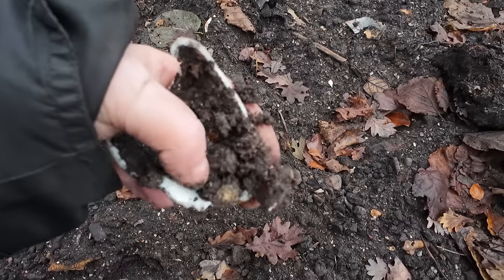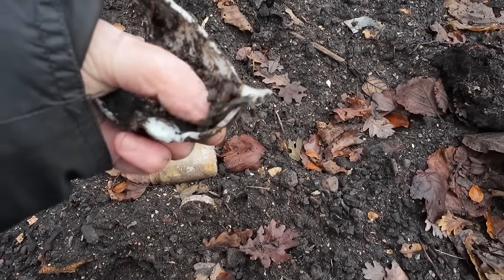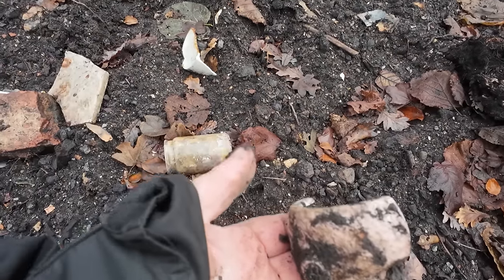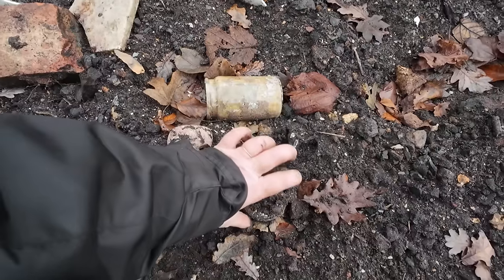Right, no, I think the eyes are long gone. Don't know about the teeth. Oh, we've not really got the mouth. So we've got an eye, we've got an ear, a side of a face, and you know that's one of my favourite things to find. So that is a super little find.